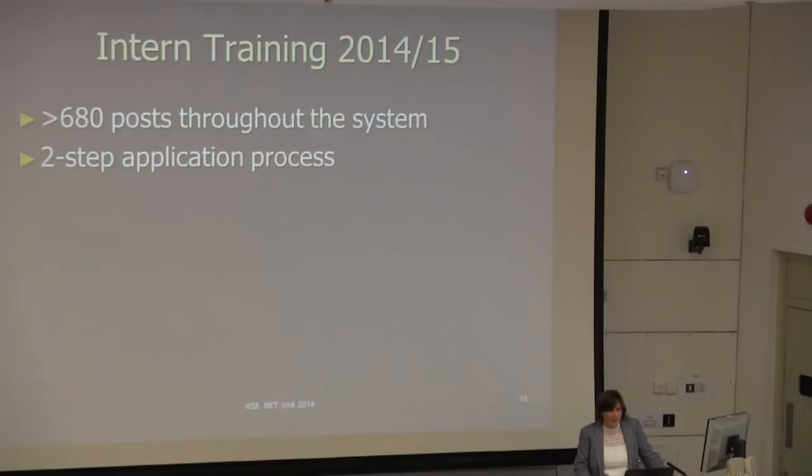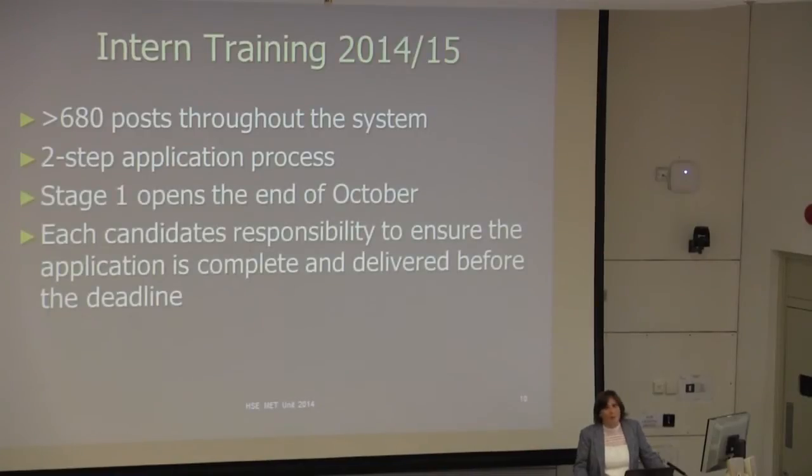It's a two-step application process. Stage one will open the end of October. Now, it's only open for 2 weeks, but you'll all be aware of it.